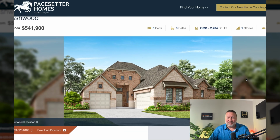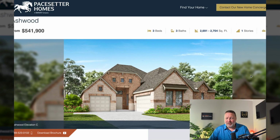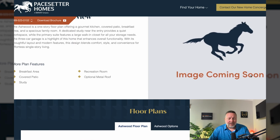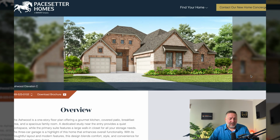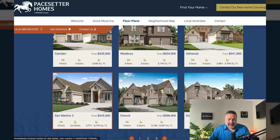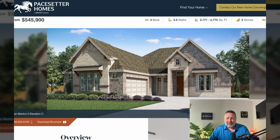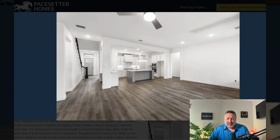Ashwood. 3 bedrooms, 3 baths, 2691 square feet to 2704 square feet. Oh, we kind of went down. 1 story, 3 car garage. There's a recreational room, optional metal roof, breakfast area, covered patio. There are no other pictures of this one. Sorry. All right. The San Martino 2, 3 beds, 2.5 baths, 2771 to 2775 square feet, 2 stories, 2 car garage. Photos.